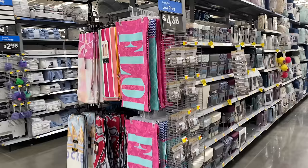I want to look at this towel. Let me show y'all this towel. At this towel, y'all. I think it says Florida because it says flow. Oh my God, this towel is so cute. I love this. It's $12.92.